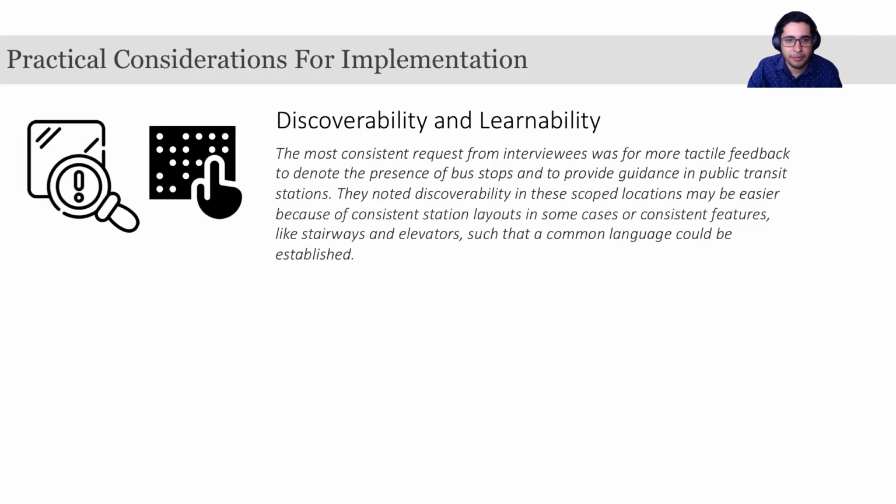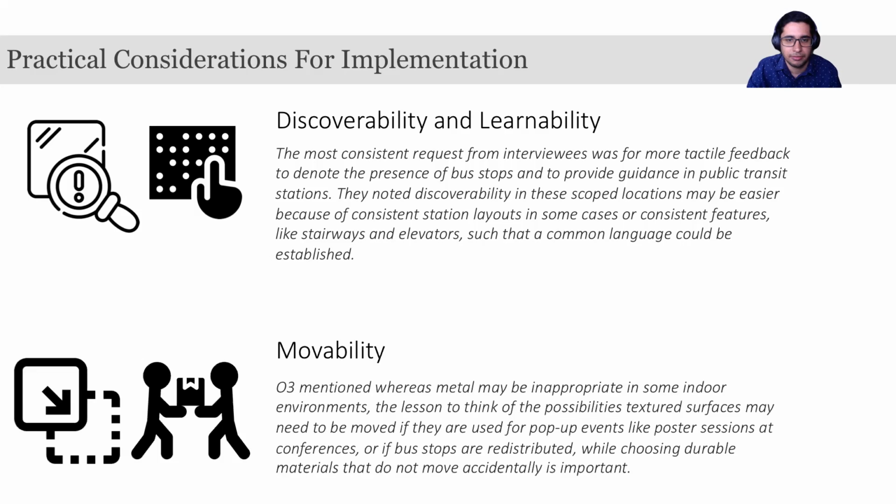Interviews also revealed many practical considerations that our tiles need to support. First, travelers wanted the tactile surfaces to be easier to discover, and they wanted them to assist in learning the meaning that they conveyed. Second, our participants highlighted many situations where the context around the surfaces changed. In particular, they emphasized that texture surfaces may need to be moved if they are used for pop-up events like poster sessions at conferences, or if bus stops are redistributed.